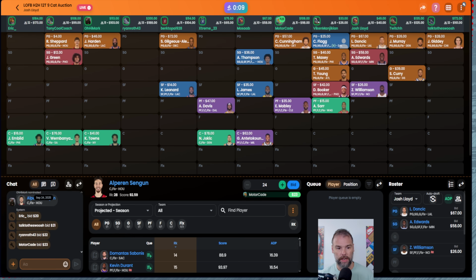So Ryan involved here, the only guy that hasn't bid on somebody. So it looks like he wants to build around Şengün. Their team is so weird at the moment, man. That Şengün getting underpriced here, based on what I thought he would. I think that even what I think he's valued, I think he's probably a $30 player.